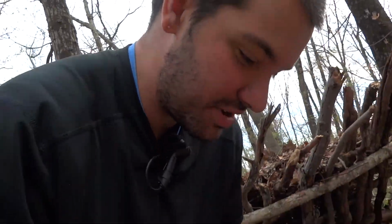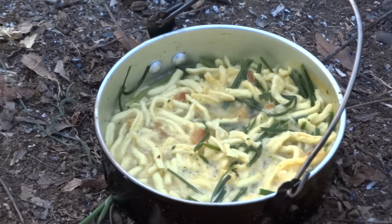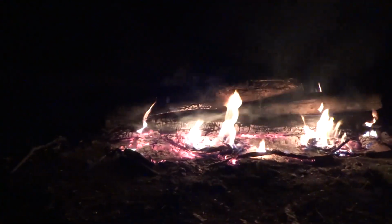It's a nice relaxing day in the woods. And the bugs are back, which sucks. But now we got the fire, the bugs are gone. Time to relax out in nature. We spent the rest of the evening relaxing by the lawn fire.